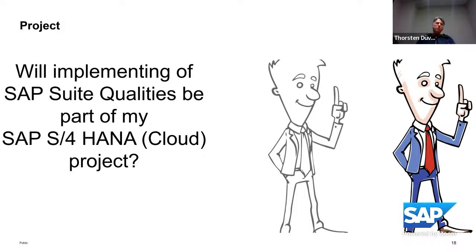So basically it could be, but I think a good idea also could be that perhaps you have your ECC system or R3 system today and really start getting value out of new apps, for example, Fiori apps, CAP apps that you run in BTP, perhaps also for integrate partners or do more powerful applications that give your business more value. Then start with your Suite Qualities also before an S4 project.